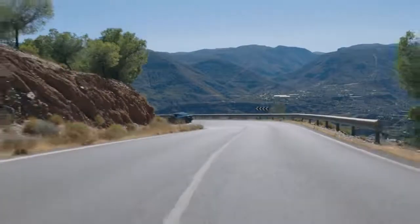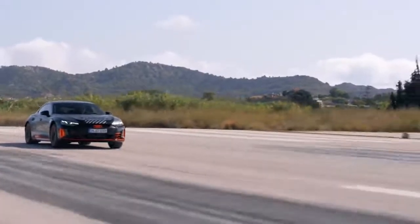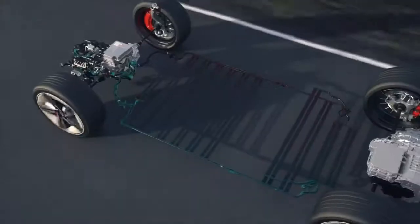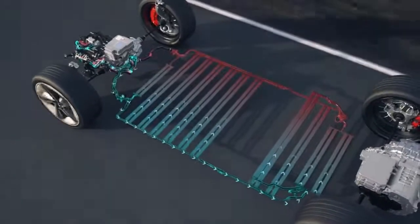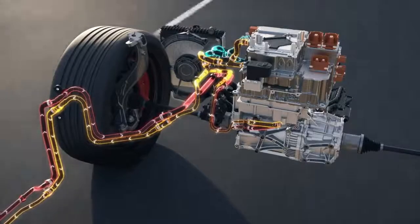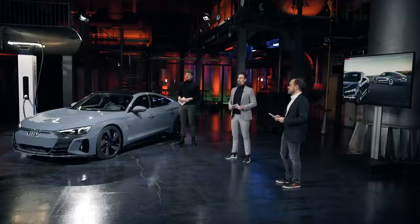And very important for electric cars is the reproducibility. You can accelerate with the Audi e-tron GT several times in a row without loss of performance. But the intelligent thermal management system can do a lot more. With up to 270 kilowatt at 800 volts, we reach the next level in high performance charging, and that allows us very low charging times.